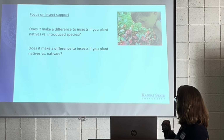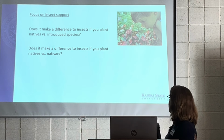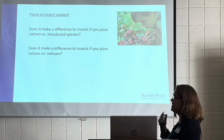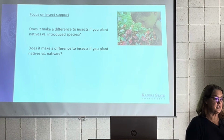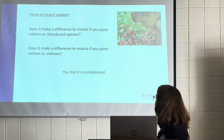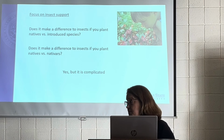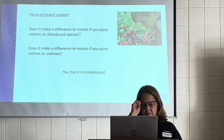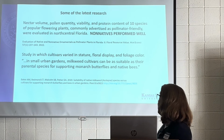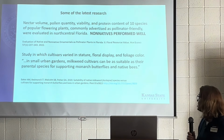So what we're going to do is focus on insect support, and whether it makes a difference to insects if it's native or introduced, or if it's native versus a cultivar. So we'll take a look at some of this. So yes, it does make a difference, but there's a lot of mixed results out there. So for interest, some of the latest research.